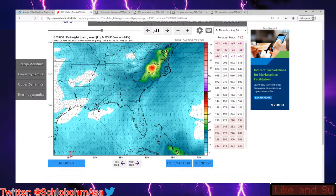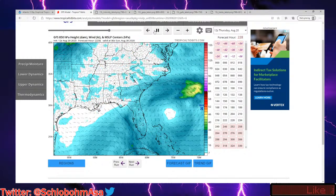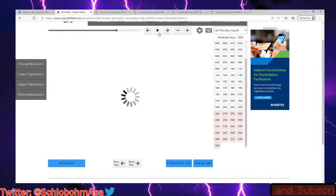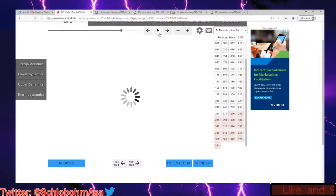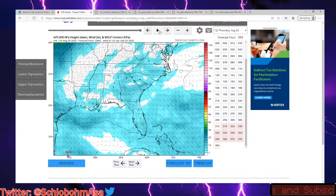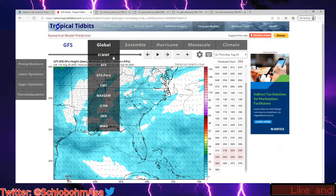Let's see if we can get anything from the other invest that's coming off the coast of Africa. I don't think it's included in the GFS right now. I might be wrong. I don't know how fast it's moving or how fast the models think it's going to move. It doesn't look like anything. I'm just going to put it on the last hour of the model. Still got a couple more models to go through. Hopefully this loading thing will get fixed soon. Nothing on the last hours of the GFS model.